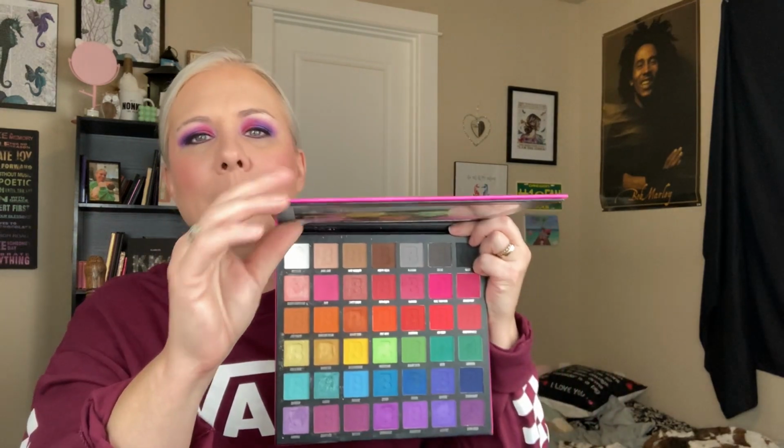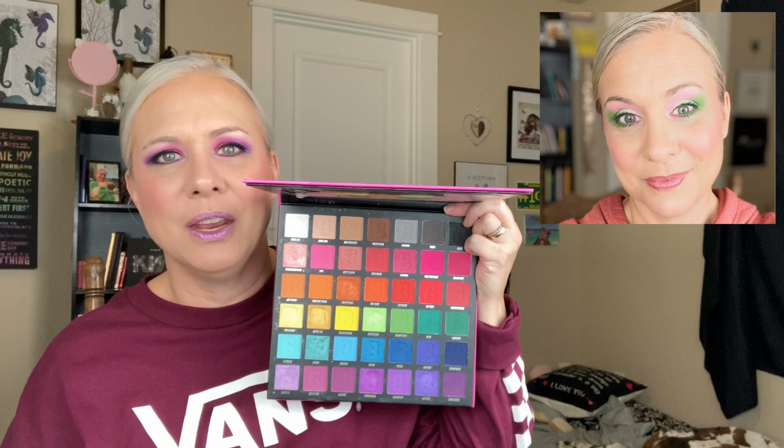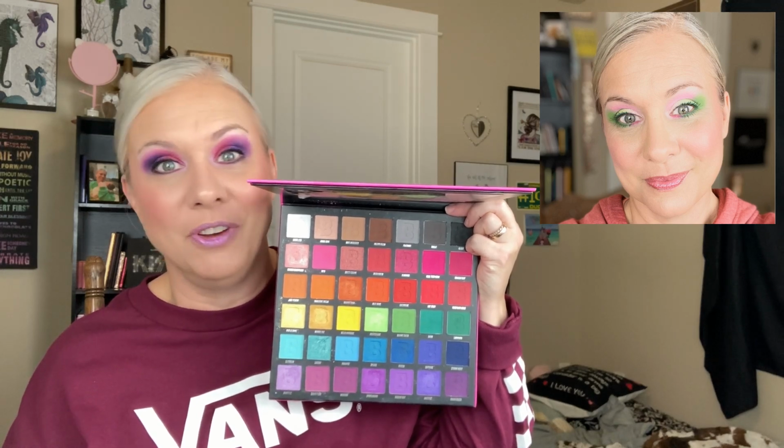Then I created a look for another Throwback Thursday with the Beauty Bay Bright palette. I was doing a series of tutorials for my Throwback Thursdays. And when I used this palette, I wanted to pull a couple colors together that people might not think go together. So I chose green and pink because Janny suggested I put pink and green together, and that was a really fun look to put together.